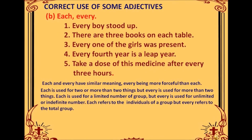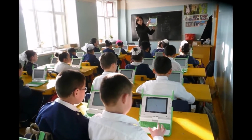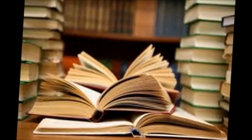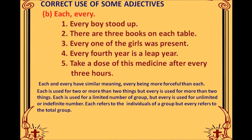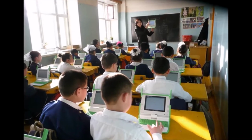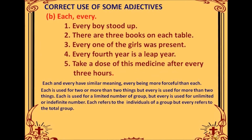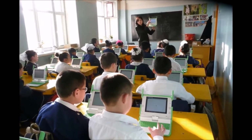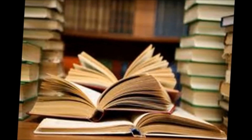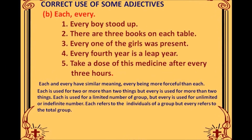Correct use of some adjectives. Each, every. Every boy stood up. There are 3 books on each table. Every one of the girls was present. Every 4th year is a leap year. Take a dose of this medicine after every 3 hours. Each and every have similar meaning, every being more forceful than each. Each is used for 2 or more than 2 things, but every is used for more than 2 things. Each is used for a limited number of groups, but every is used for an unlimited or indefinite number. Each refers to the individuals of a group, but every refers to the total group.